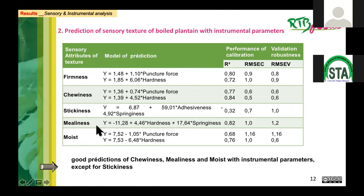The prediction of mealiness and moist by hardness and, to a lesser extent, springiness was even more unexpected. But the firm fruits were also the mealy and the least moist. This prediction could be due to the collinearity between these sensory attributes.